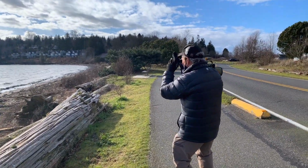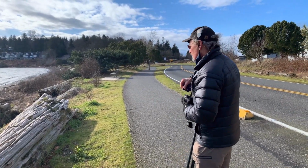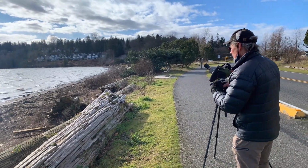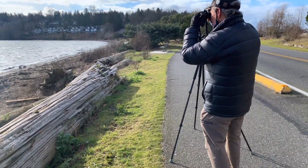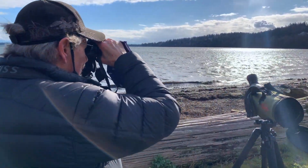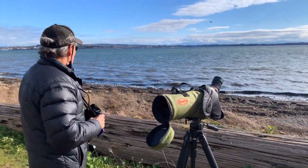We got some ducks sitting on the... Oh, we've got some gadwalls sitting here. Yeah, that surprises me too. No, I'm sorry, I'm wrong. They're pintails. They're all tucked in. Wishful thinking on my part.